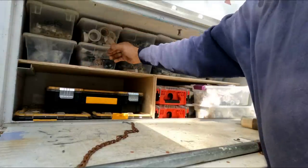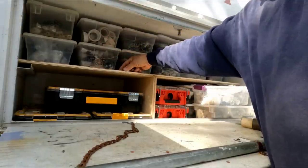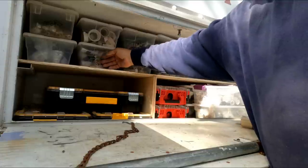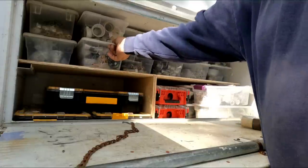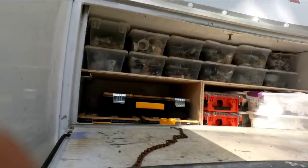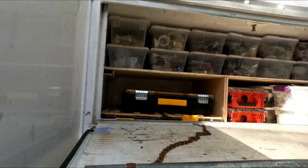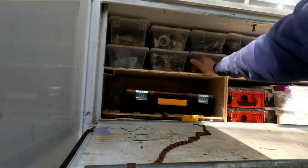These things will stay. The top box shouldn't come off, but I do want to put a little strip here in front of these things to keep the whole thing from sliding if I go around a corner. I don't know if you saw all that. Yeah, I'm going to put a strip all the way across here. Just a little speed bump for these things.